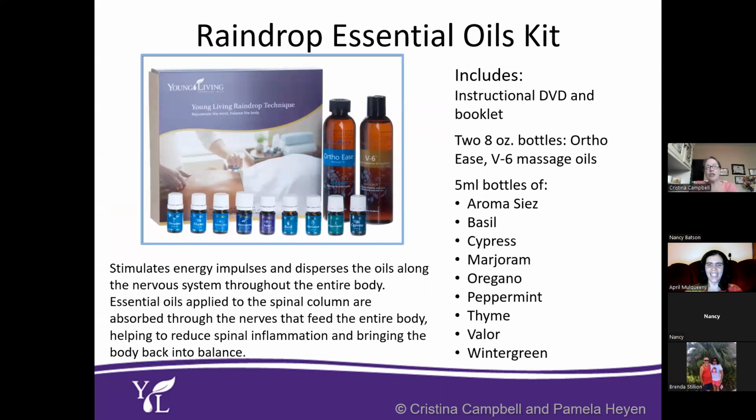Here's a Raindrop Kit. I mentioned that it's really good for neurological disorders. It comes with 9 oils: Aroma Seeds, basil, cypress, marjoram, oregano, peppermint, thyme, Valor, and Wintergreen. It stimulates energy impulses and disperses the oils along the nervous system throughout the entire body. Essential oils applied to the spinal column are absorbed through the nerves that feed the entire body, and they help to reduce spinal inflammation and bring the body back into balance, especially that Valor, right?